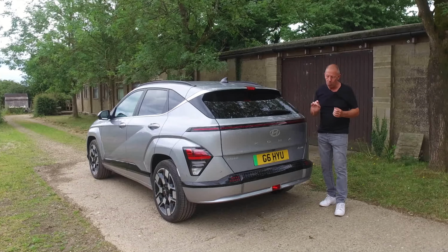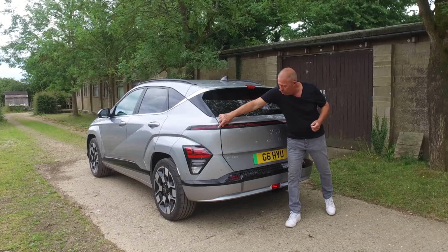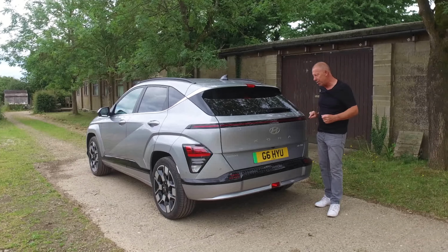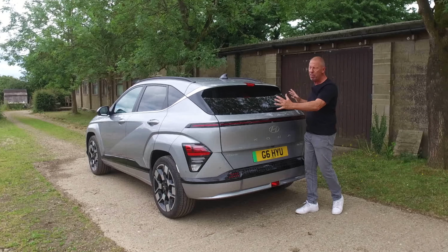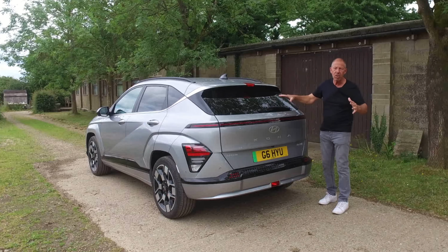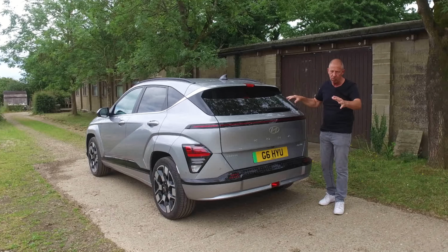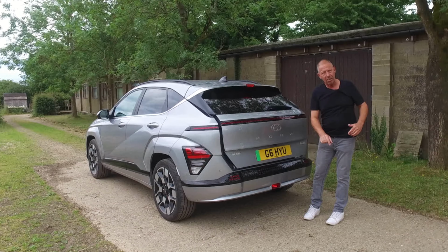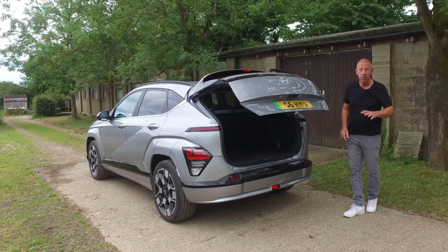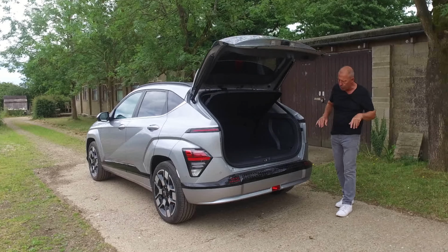A couple of bits I do want to mention. Love the LED light all the way across there, and at night it looks absolutely spanking. With all the trim levels you do get a wash wipe. You've got this lovely big screen at the back here. Top of the range cars only get the privacy glass. You can pay extra to have it put on. One other thing, electronically assisted tail lift, only on top of the range. You don't get it on the lower level cars.